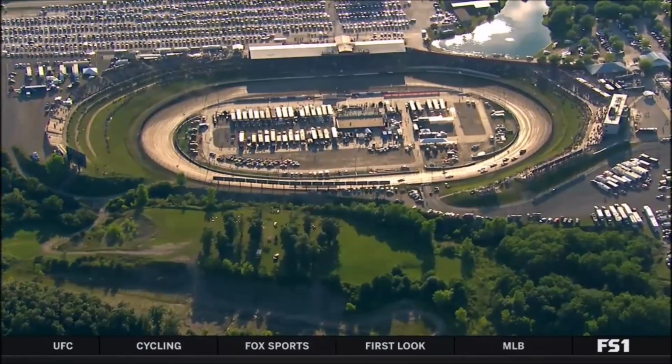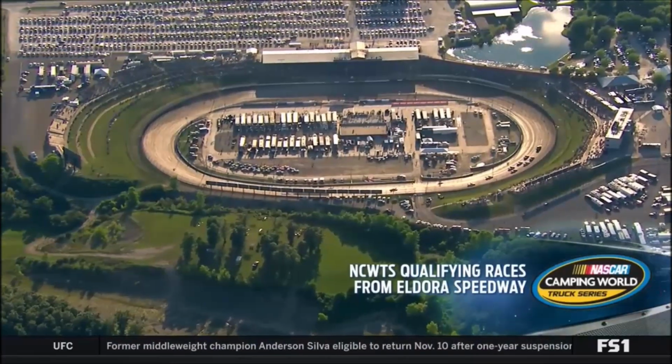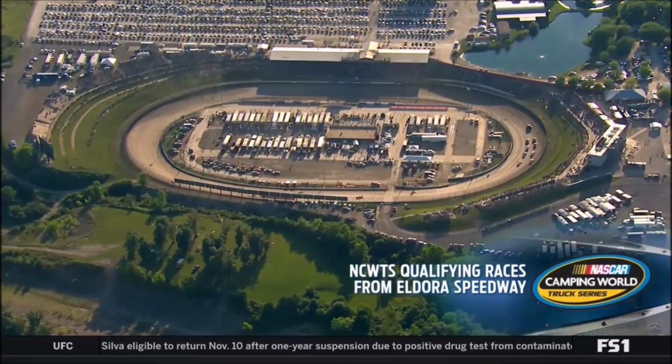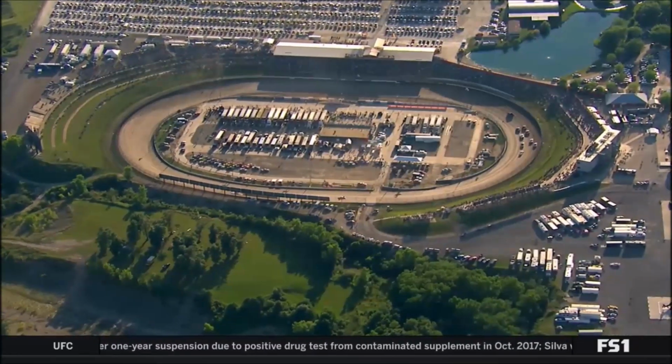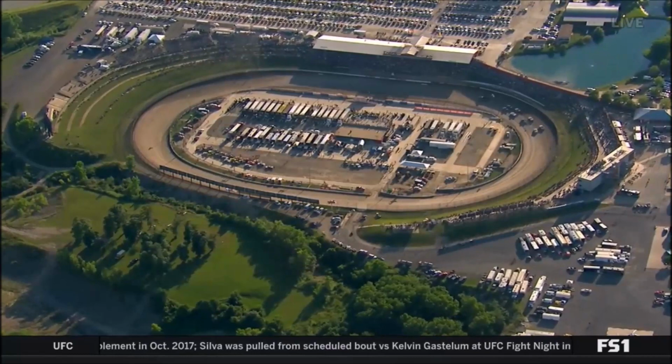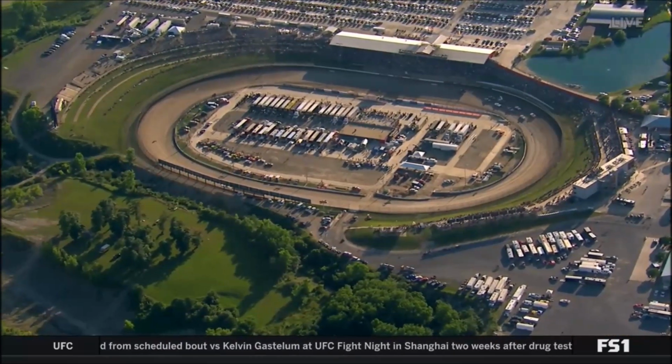Tip the cap to Earl Baltus. Built Eldora back in the early 1950s. Ran this place for about 50 years, and then Tony Stewart purchased the track in 2004. It's a beauty. Downstairs to Christopher Bell.